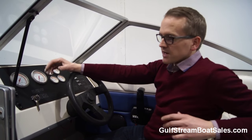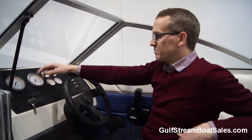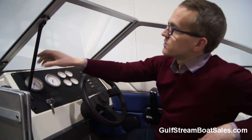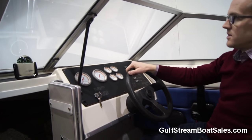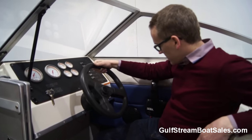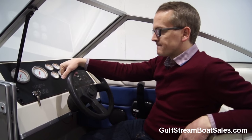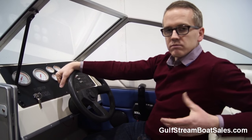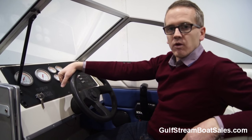Now, this one, as I said, has only ever been in fresh water and has benefited from that. The condition of the dash is really good. All the supports for the windscreen itself are in great condition. No corrosion signs or anything around the aluminium frame, and everything up here is just in really great shape. But we'll show you around the engine bay now, and we'll let you see for yourself how well the boat performs on the water.